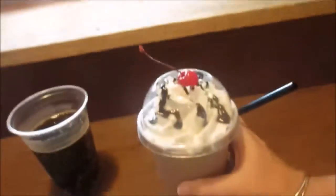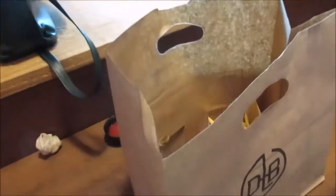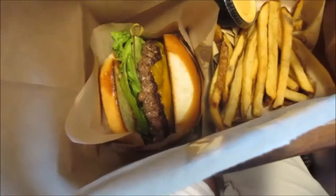I got my shake. But I had to bring you a spoon to eat the stuff off the top. Kelsey doesn't do whipped cream, so that's my go. Here you go. My food has arrived.